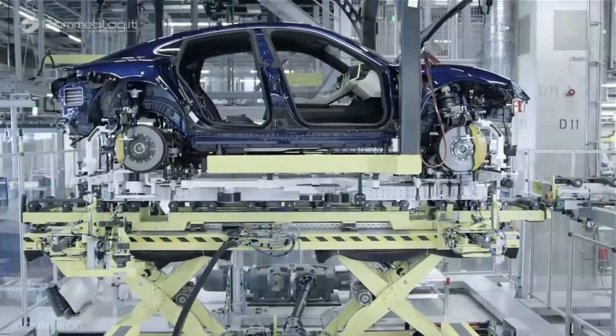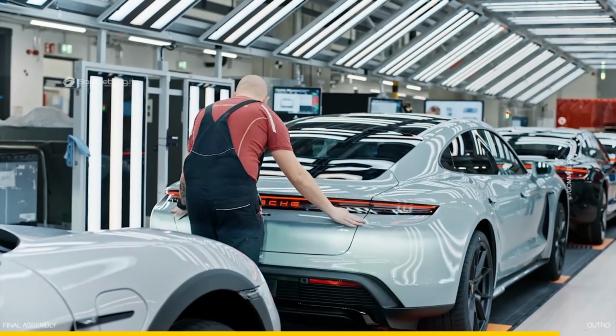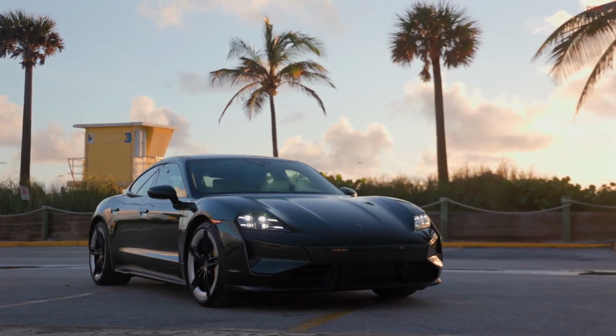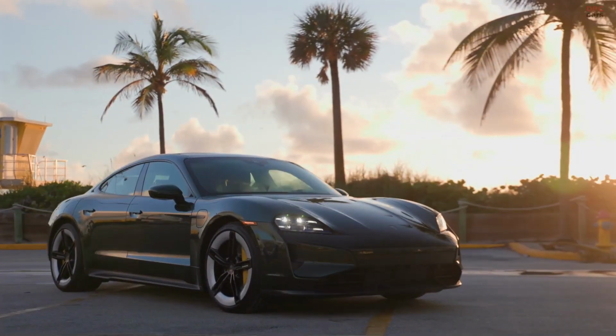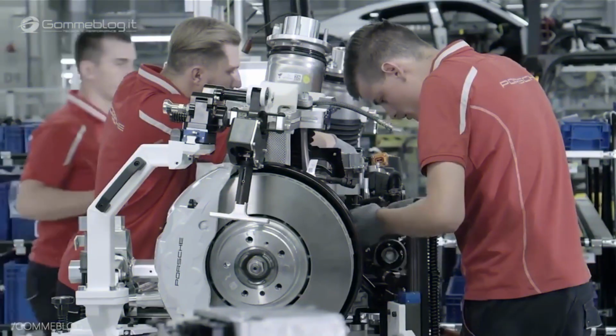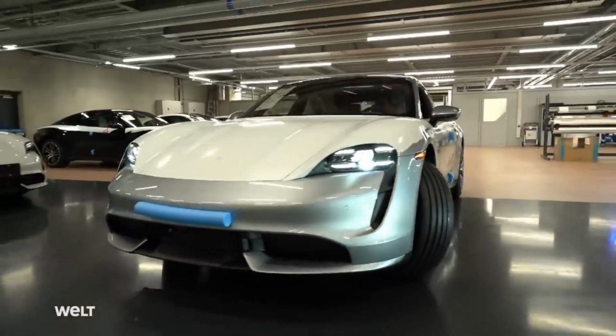From the installation of complex electronics to the final quality inspection, skilled hands and sharp eyes remain irreplaceable. Porsche's success in integrating a new era of mobility rests not only on innovation, but on the people driving it forward: engineers, technicians, and line workers united by a shared passion for excellence.